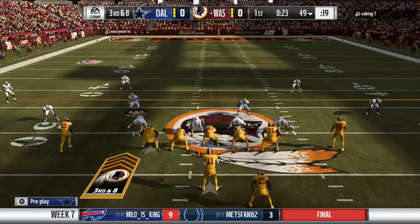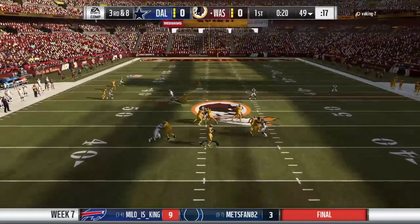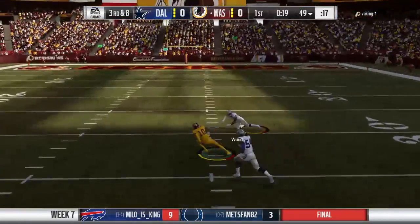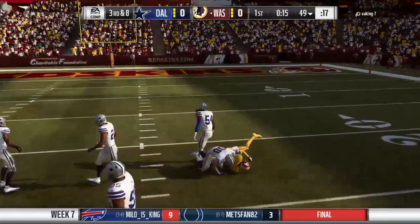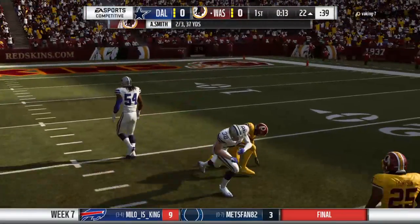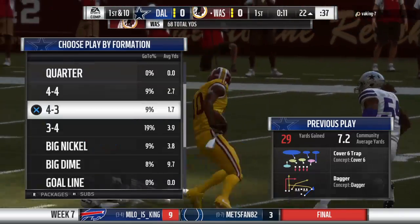This is 3rd down and 8. Throwing on 3rd down, Smith. Got his man complete over the middle. That's Richardson. And he'll get this one down near the 20-yard line. He got 29 yards that time.